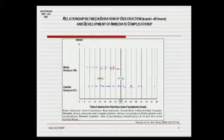But in the control group, where if the patient needed sphincterotomy, that was done electively after 48 hours, you can see the empty figures are patients without complications, and the filled figures are the patients with complications. As you may see, the percentage of patients with complications after 48 hours is significantly higher than the percentage of patients that were disobstructed, either spontaneously or by ERCP with endoscopic sphincterotomy, within 48 hours from the onset of symptoms.